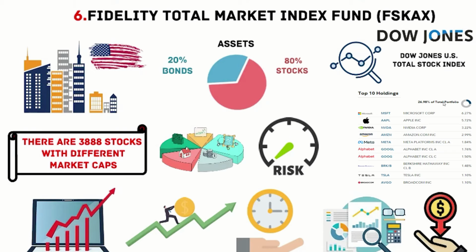So here you've got the top holdings in this little graphic here. Microsoft being number 1, Apple, Nvidia, Amazon, Meta, Alphabet, Tesla's in there.